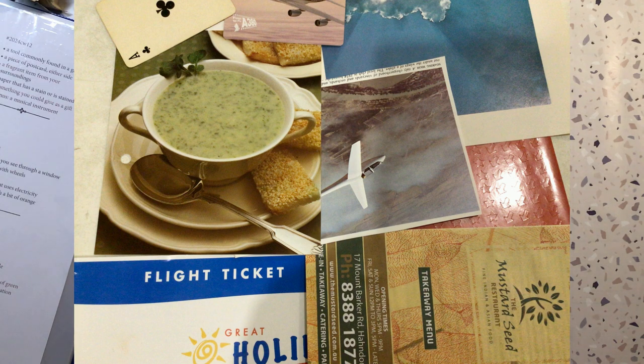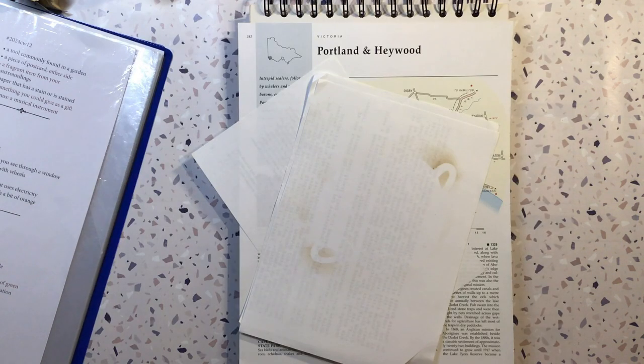Now, in that menu folder was a sticker sheet that had some red stars that you could stick, because you could write a review of the restaurant, and put stars on your folder so you could remember whether you liked it or not. So I thought I'd use a couple of them. So that worked out good.